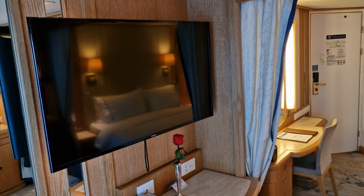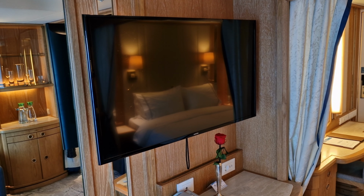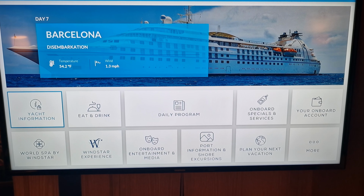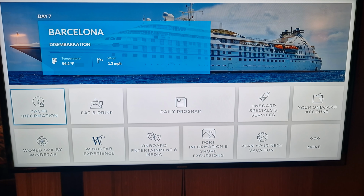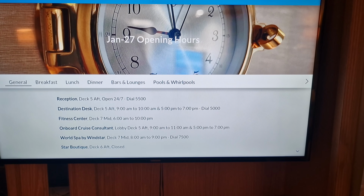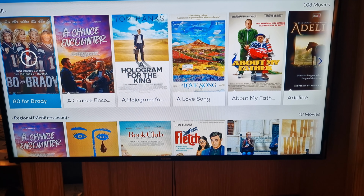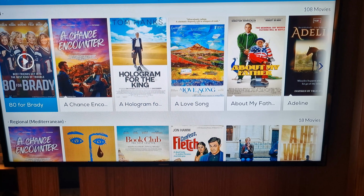Opposite, there's the cabin's smart TV, which can be angled depending if you want to watch TV in bed or if you're sitting on the sofa. Although we were way too busy to utilise this properly during our cruise, it offered a good range of interactive features, including access to your onboard account, the daily schedule, weather forecasts, as well as general information about Star Legend. There's also a good selection of on-demand TV shows and movies if you fancied a lazy day in your cabin.